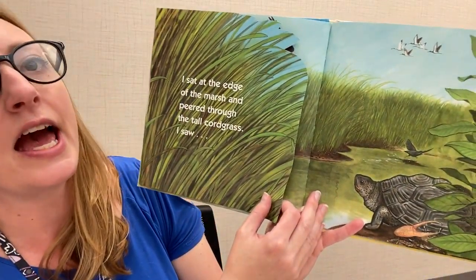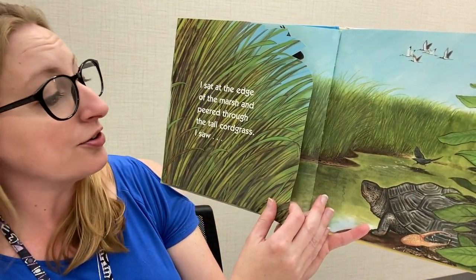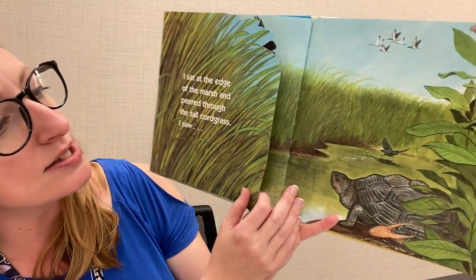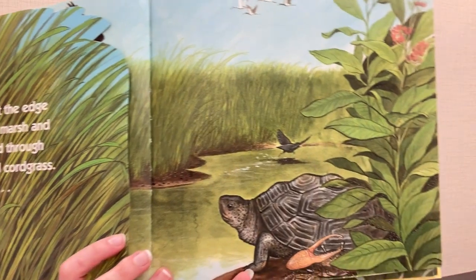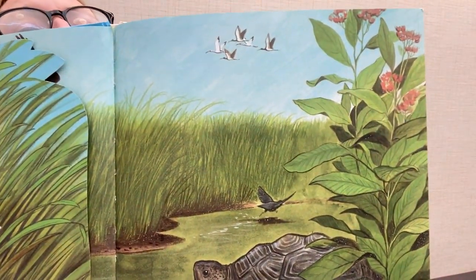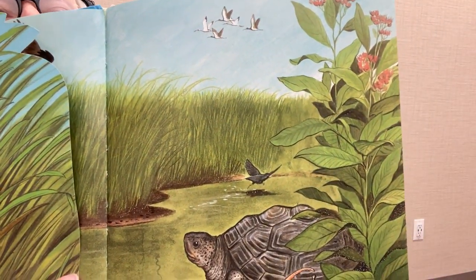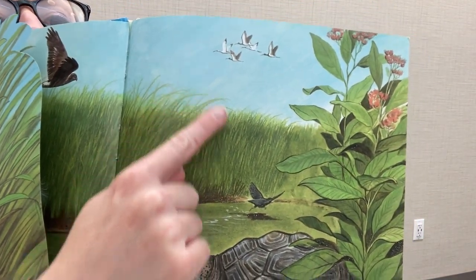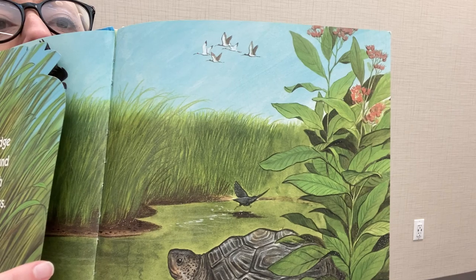I sat at the edge of the marsh and peered through the tall cord grass. I saw, what are some creatures that you see before I open up the page? I see a turtle and seagulls and some birds.